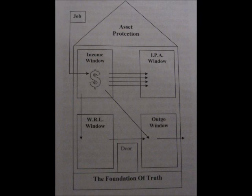And you see the thumbnail up here of that, right? Now, check it out. You look at the house again, you've got the job that's bringing in the income. Notice the arrows are still going to the wealth reducing liability window, and from there an arrow goes to the outgo window. And then from the income window, some goes directly to the outgo window, and of course, it goes out. Now, here's the interesting difference. You have several arrows going to the IPA window, which is the income producing asset window, right?